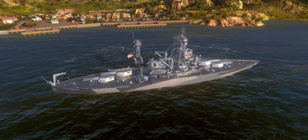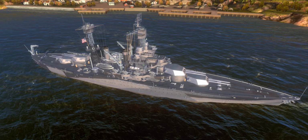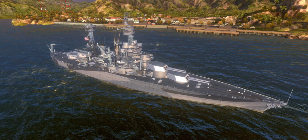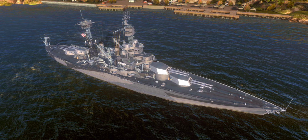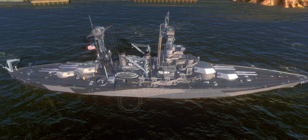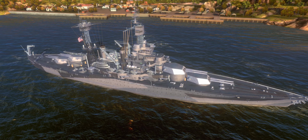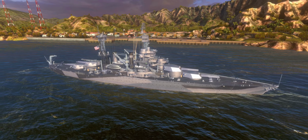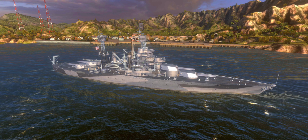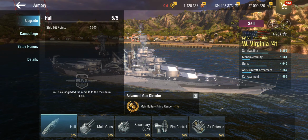So if we're looking here, we can very much still see the cage masts in the front and the rear that these old dreadnoughts had in their original configuration. Most of the secondaries are casemates, so they wouldn't have been dual purpose, and the AA emplacements were definitely not as they were in the future as well. So we have an original version of the West Virginia.